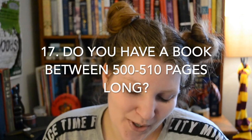Okay, this is the one that I am going to hate. This one is a book between 500 and 510 pages long. Yeah. Okay. I'm just gonna look over here first and see what happens. Okay, Agatha Christie, are you gonna come in clutch? No. She's too big. Oh, Jane Eyre coming in clutch. Yes. Okay, so Jane Eyre is 507 pages long.